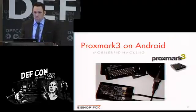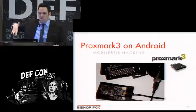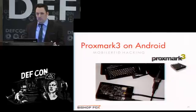Also, for the Proxmark, which I mentioned, the slides have a number of references to blog posts from people who have put together how to run the Proxmark from your Android phone. So if you're using that to make your fake copies, you could just pull out your phone and connect it, and it's a little more convenient than carrying around the big laptop.